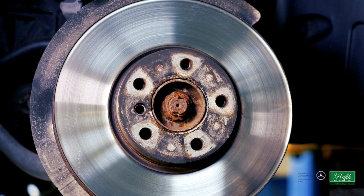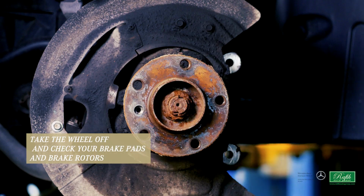Now, if the pad material completely wears away, the metal backing will begin to rub on your rotors. It will make a loud grinding noise and it will ruin your rotors. To fix this grinding problem, you will want to take the wheel off and check your brake pads and brake rotors.